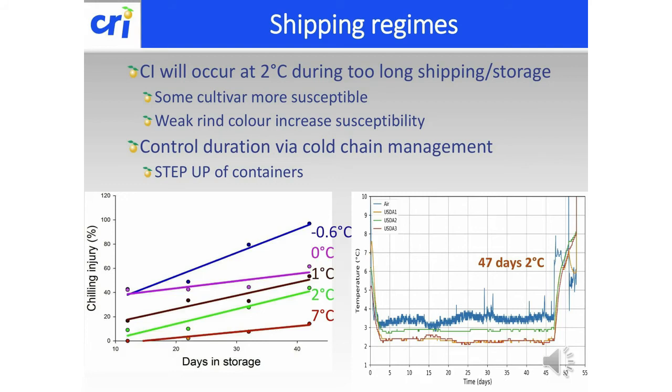You can see in the slide on the left, the lower temperatures give you higher chilling, but it increases as your days in storage increase. So we need to expose the fruit to a certain amount of cold temperatures, but when it's finished after 30 days, we need to step up.